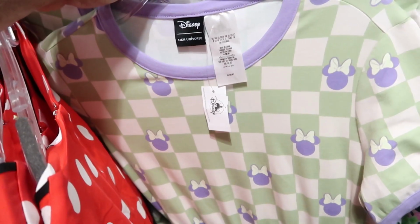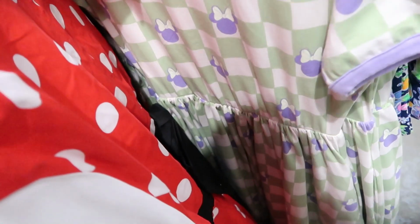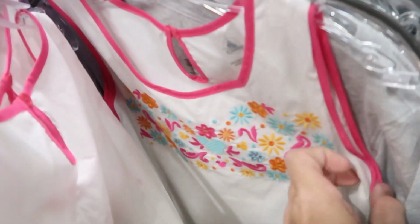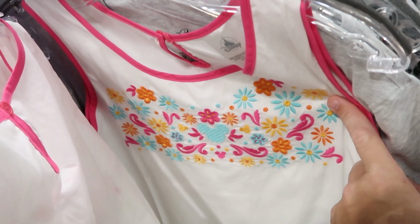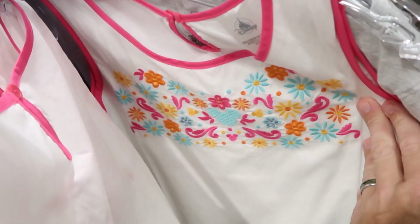This is that brand new dress part of the Disney Her Universe collection with that checkerboard pattern, and then Minnie Mouse. These are $25 from $65. Here's a very nice women's tank top for summertime in Central Florida. This is embroidered with the Mickey Mouse design in the center and then all of the flowers. These are $20 a piece, marked down from $37.